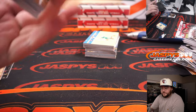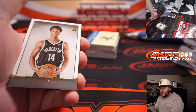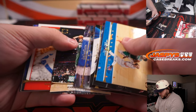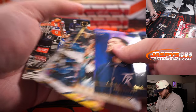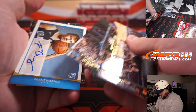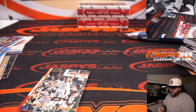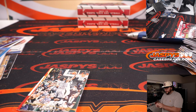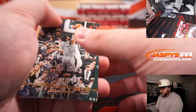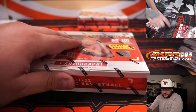Jaden Springer rookie card there. Trey Mann rookie. Kessler Edwards rookie. Corey Kispert, rookie card. Steph Curry, championship feels. And a Franz Wagner auto. Man, what a nice set of boxes here. Orlando Magic. Valeando. Franz Wagner, rookie auto. Nice. The LeBron, Cavs edition LeBron photogenic. Unforgettable moments, Cavs. And William.